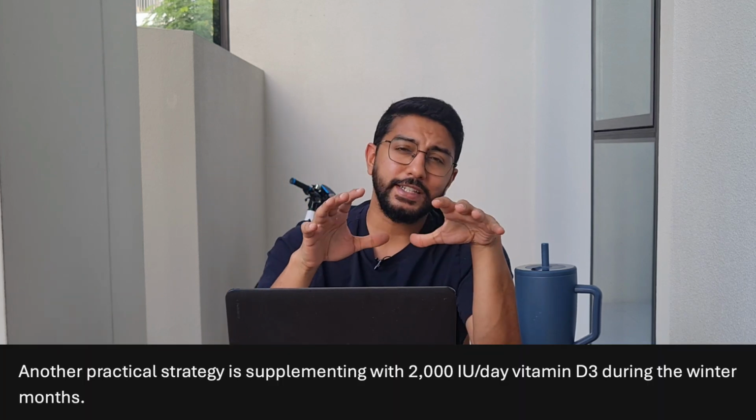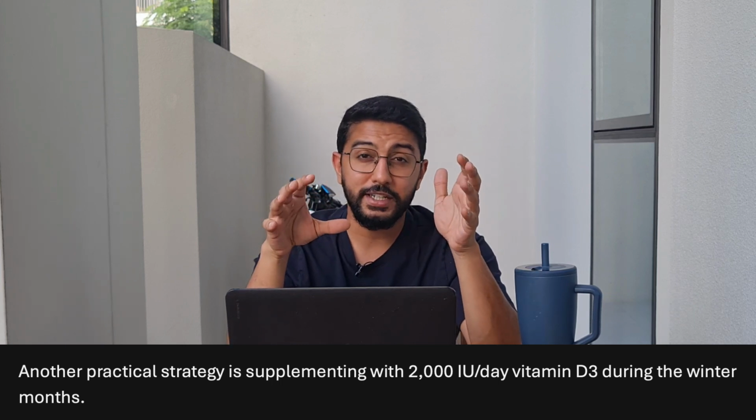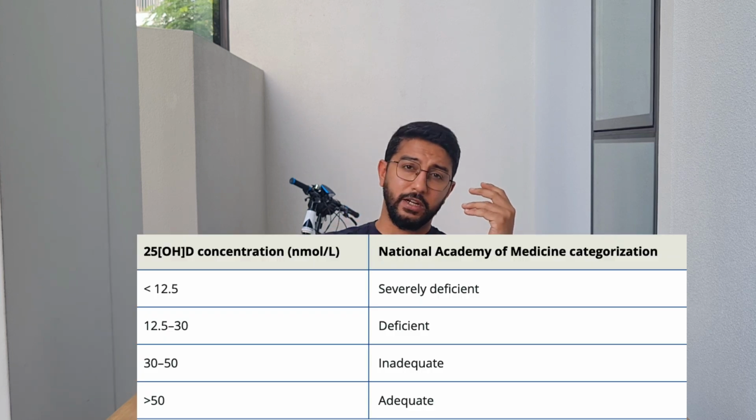This involves exposing your arms and your legs for 15 to 20 minutes every day, depending on the skin color, obviously. Another practical strategy that you can implement is taking 2000 IUs of vitamin D supplementation per day in the winters. Now, as you can see, these are the concentrations in the body. Where you lie would tell you better about the level of vitamin D in your body.